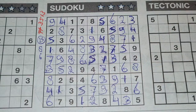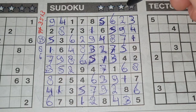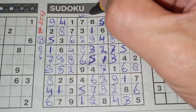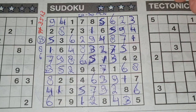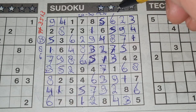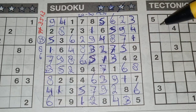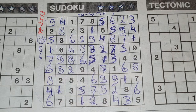Finished in 60 minutes. Wow, I'm well pleased with the time, because for a 3 stars Sudoku, I need 20 to 30 minutes to solve, and I've solved this in 60 minutes. So is this really a 3 stars? No. Is this a 2 stars then? Yeah, 2 stars. Let me give this a 2 stars, because I've completed this in 60 minutes.